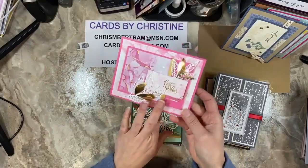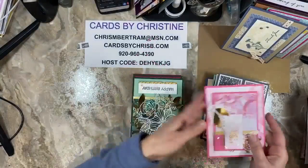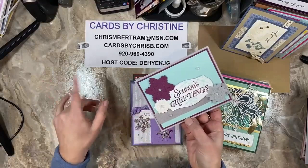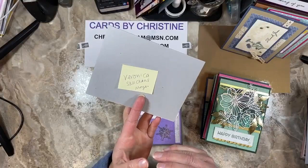Ink, Paper, Scissors in December, featuring Expressions in Ink or Artistically Inked. This Best Wishes card went to Patsy Husson, H-U-S-S-O-N. All right, so looking for her to get that card out. Happy Birthday goes to Diane Oliver Sanders. If you know her, please reach out to her. This was Mary's Snowflake Sweet class in December. Season's Greetings went to Veronica Sanchez Meyer.